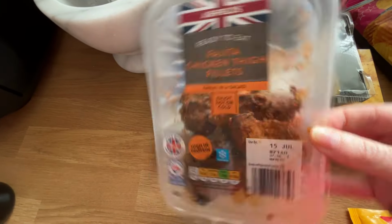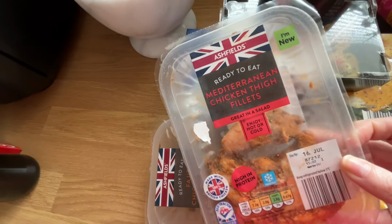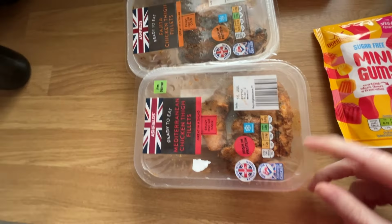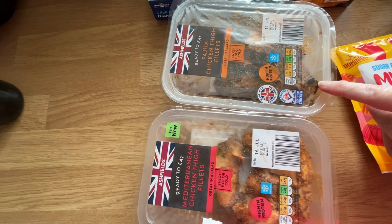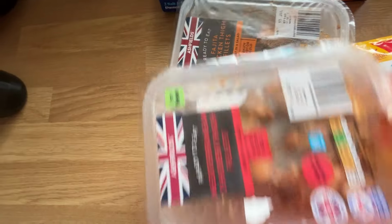Fajita chicken thigh fillets and Mediterranean chicken thigh fillets. Now, I prefer chicken thigh to chicken breast. And it's a hell of a lot cheaper. I think these ones were like £1 something. They were just under £2. But the chicken breast ones are around £3.